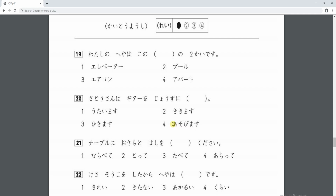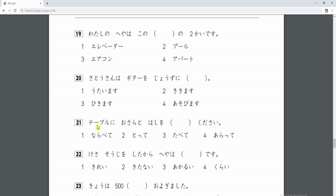But in Japanese, they think a bit more logically or directly, I guess you could say, when it comes to playing the guitar. And they think about plucking the strings or pulling the strings. So that means hikimasu is the right answer here because this means to pull or to pluck. The other answers we had here were utaimasu, which means to sing, or kikimasu, which means to listen. So the right answer here is answer 3. Sato-san wa gitaa o jouzu ni hikimasu. So if you think about it literally, Sato plucks the guitar well, but in Japanese that's just how you describe playing a guitar, hikimasu. Next question.